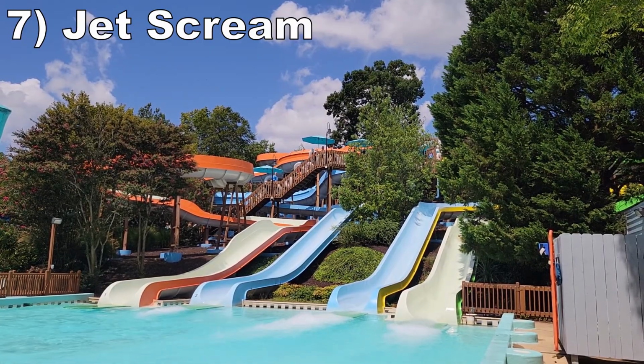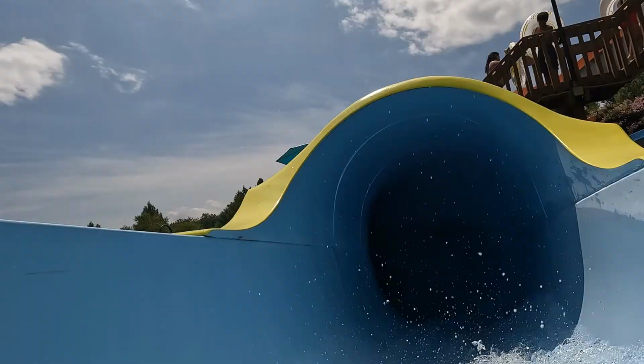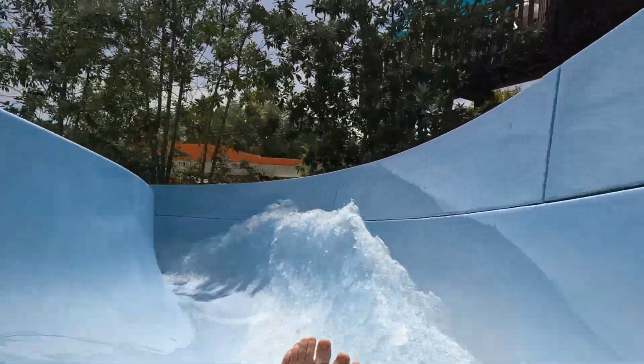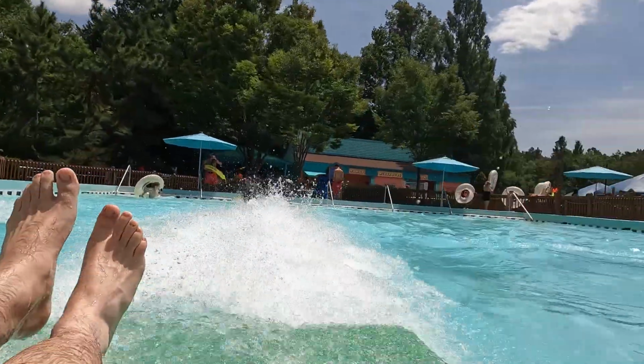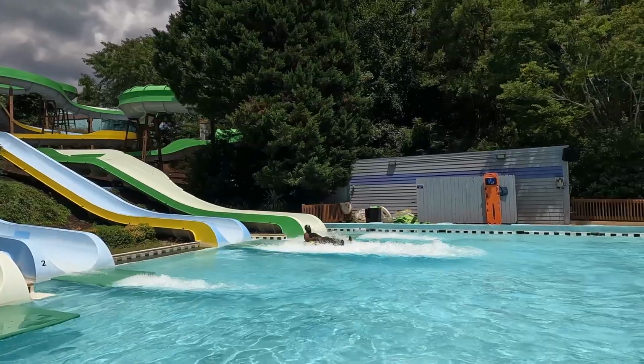Number 7. Jet Scream. This is a quartet of tube slides. These ones are on the older side, but they have some character to them. Rather than riding with the walls like the newer tube slides, you sort of bounce off the walls. It's a much different sensation. Then each slide ends with a sizable drop at the end that builds good speed into the splashdown pool. You will glide across the water.